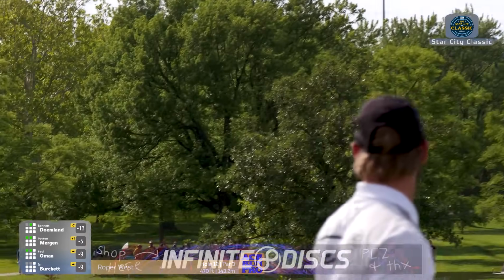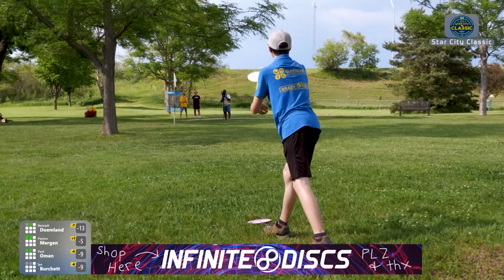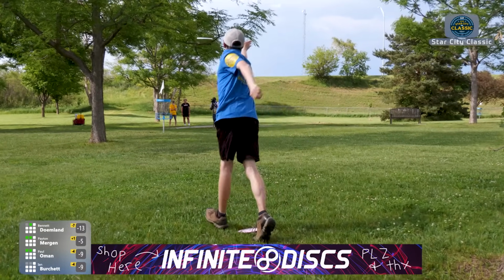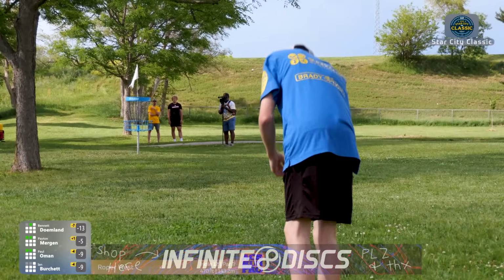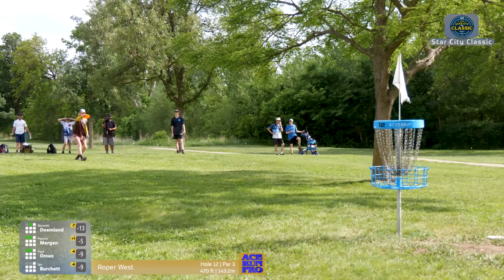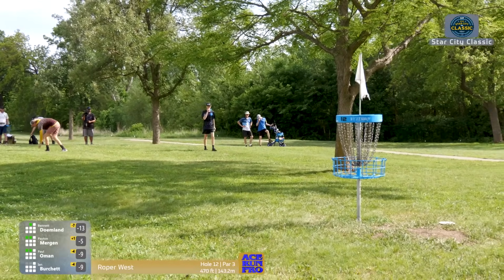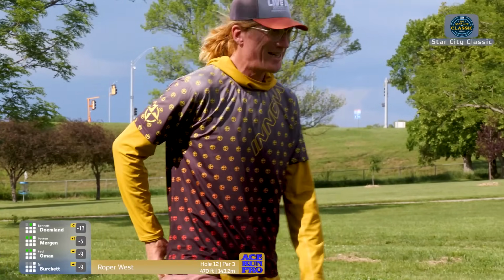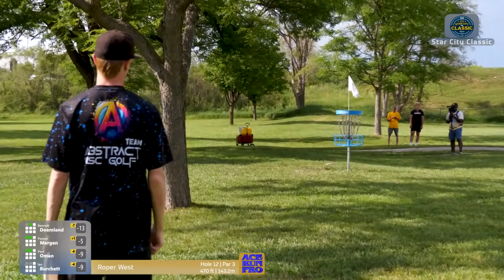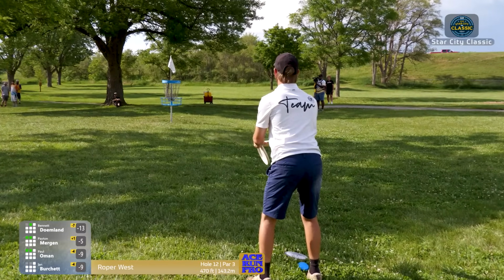That is looking good. There we go. Probably circle's edge or so. Yeah. Oh, nice little bit from distance from Bennett. See if Ian can convert the birdie here.